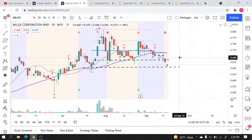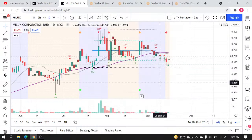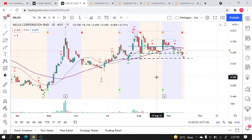So usually what I do is that I pop my alerts at the top of my red pentagons, right? I put my alerts at the top of my red pentagon. Now the reason is very simple.